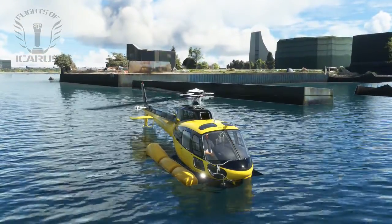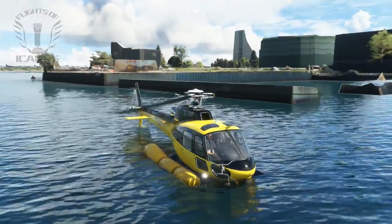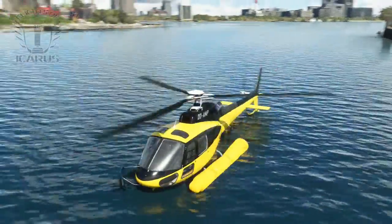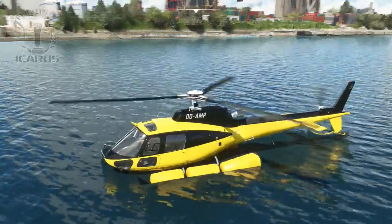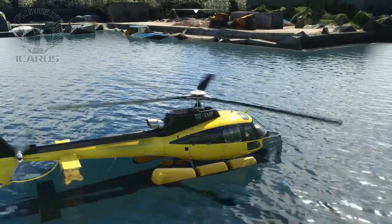Also, if you look closely at the floats, you'll see there's a box cut out of the water around them, which spoils the look slightly. I'm sure both these issues are due to perfectly legitimate technical restrictions, but they are a little disappointing.